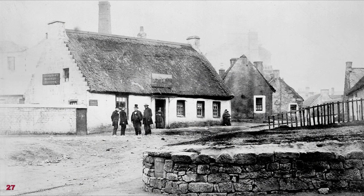Well, clearly we're remaining on the thatched cottage theme. This is the Waverley Tavern in Water Row in Govan in the 1860s. It's very hard to imagine that Govan ever looked like this. You can tell it's an early photograph by the height of the top hats.